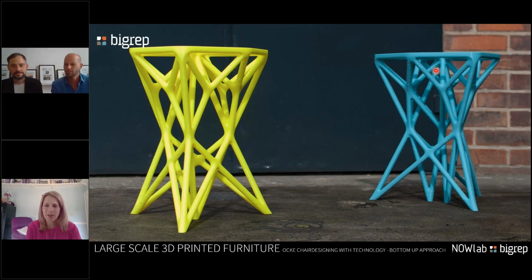Okay, great. And this one kind of keeps going along that same path. What other applications do you see? And do you see 3D printing taking a more dominant role? Do you see it as a support tool? Is it going to replace things? Where do you see its role going forward?